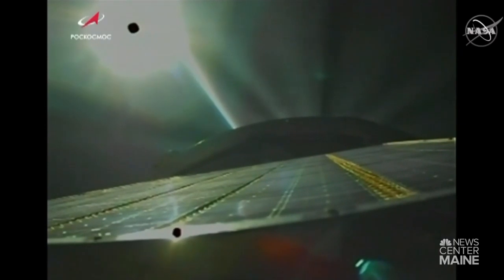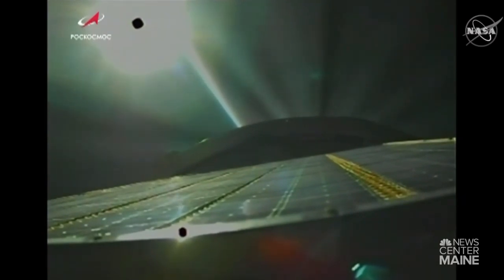The launch vehicle control system parameters are nominal. We are standing by for Gekka 2. Second stage shutdown. And standing by for that third stage ignition.